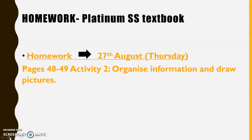And let's go through the questions for activity 2, which is homework. Number 1 says, on your own, copy the table below. The table has got 3 columns. One column says buying food. The next column says growing plants and keeping animals. And the final column says collecting and hunting wild food.